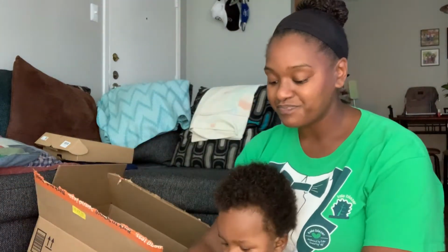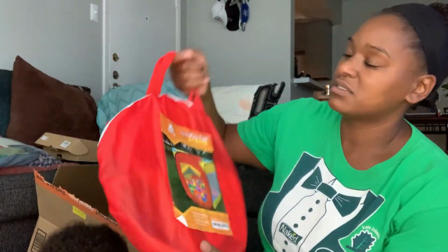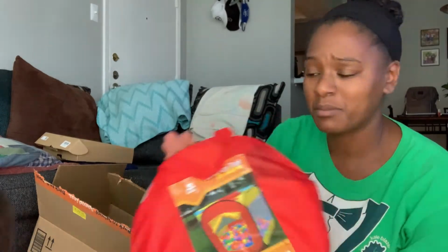So, we're gonna go ahead and take these things out really quickly. I love that it comes with a carrier. I love things that come with carriers now. You can tell I'm a mom. Because I used to not care, but baby, give me a carrier any day.